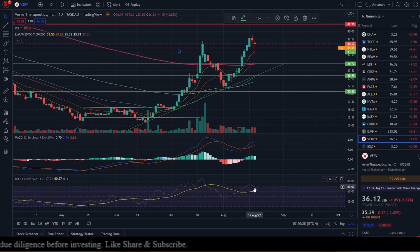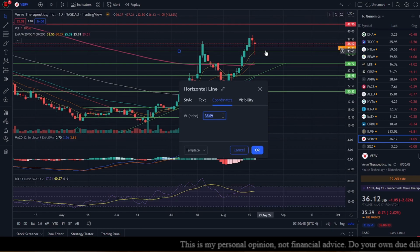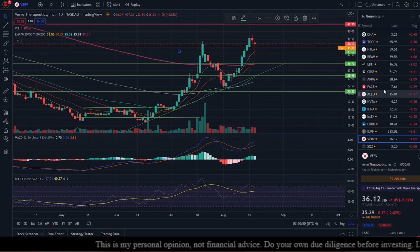Momentum, which was overbought, has just cooled off, so there is still a bit of runway. So even if it wanted to cool down a little bit, it may come down potentially $1 or $2, but it will still stay above this horizontal line of support at 33.69.